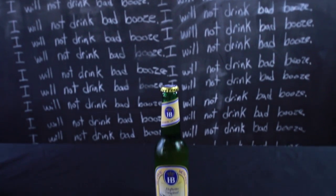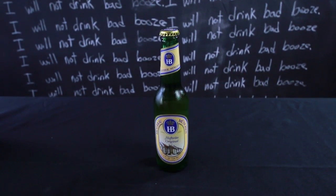Let's find out what the other one was. All right. Hofbräu, which is a German Pilsner. Yeah, Germans. Well, folks, hats off to you. The imported Pilsners have been the clear victor in this competition.